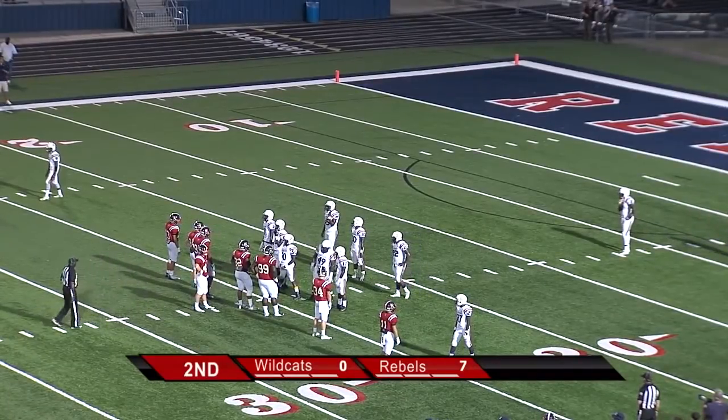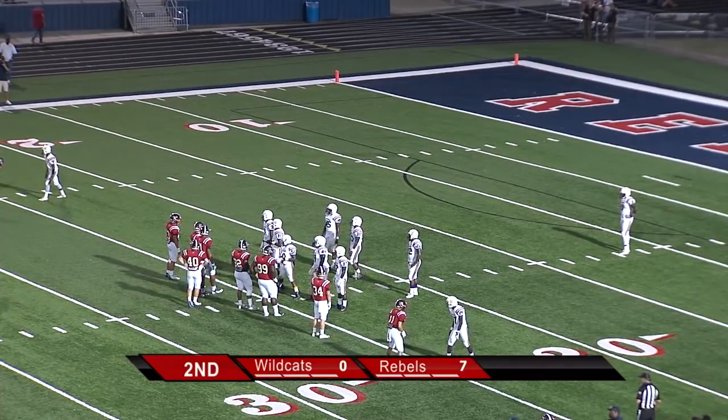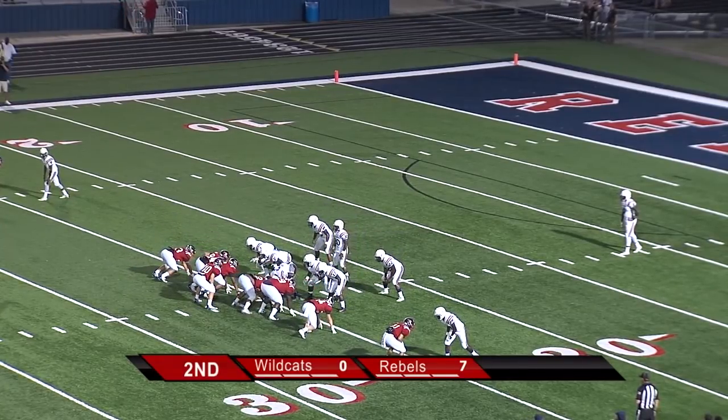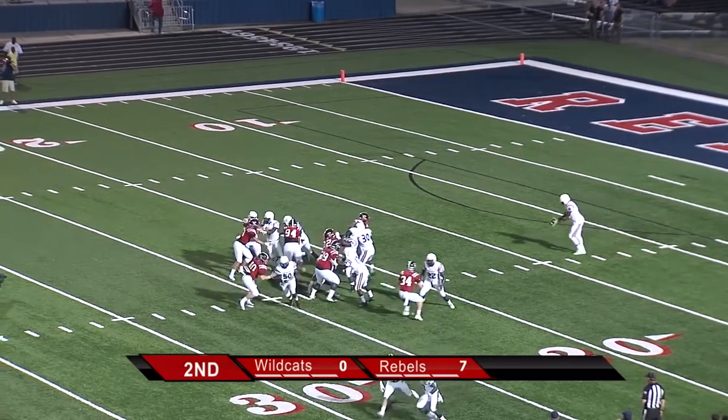So there must have been some sort of interference on the referee. Well, they wanted the roughing the kicker penalty. Trust me. So Wossman will set up the punt. 11:47 in the second quarter. 7-0 Rebels. Here's the snap, and he'll get the punt off.